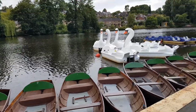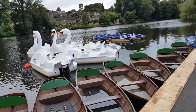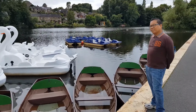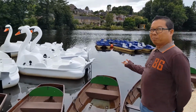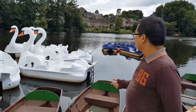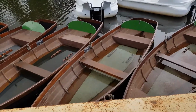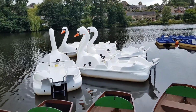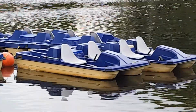Okay, so look at those interesting paddling boats, swan-like. They look really spectacular. So you can do some boating in Belper River Garden, on the Derwent River. A different kind of boat. Yes, there's a small boat. Yeah, there's a paddle boat, and there's also another paddle boat over there. Probably they will give that.